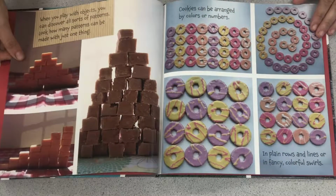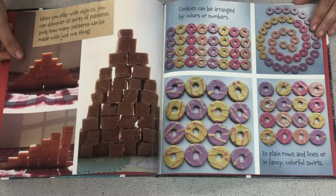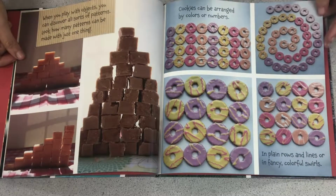When you play with objects, you can discover all sorts of patterns. Look how many patterns can be made with just one thing. Cookies can be arranged by colors or numbers, in plain rows and lines, or in fancy colorful swirls.